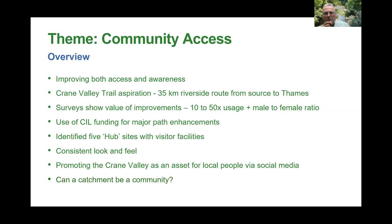And what we're seeing is that small scale improvements change the usage by 10 to 50, sometimes 100 times more people using the space. It also changes the male to female ratio. Less well-used spaces are typically 10 times more men, sometimes only men using these spaces. And in the better used spaces, it's much more a 50-50 ratio, which to us indicates that the spaces are considered to be safe, and that's absolutely critical. Next slide, please, Ethne.